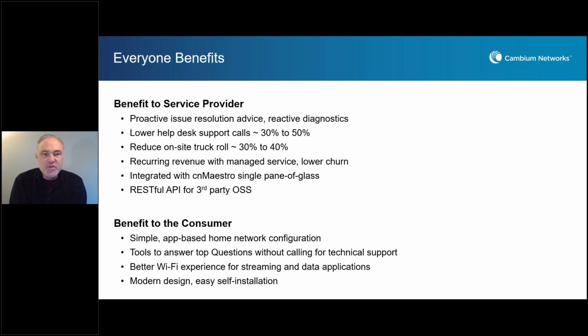The benefits to service providers, particularly with this proactive issue resolution, these troubleshooting diagnostics, is it lowers your help desk tickets. Statistically, 30 to 50% would be a good target. 30 to 50% lower help desk trouble calls. Reduce on-site truck rolls. Again, 30 to 40% is an industry statistic here that can be done. And of course, generate recurring revenue. Use RESTful APIs from Cambium to integrate with your own management systems and your own operation software.